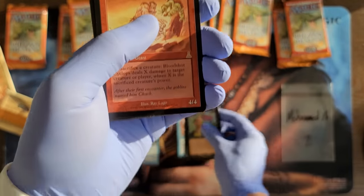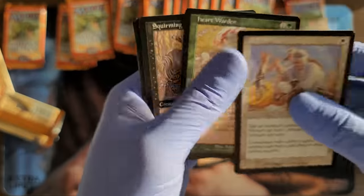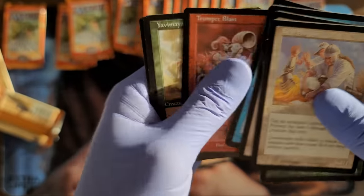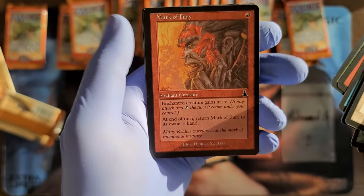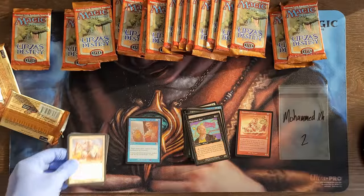Give him a foil. We'll slap him on his butt and send him on his way. Let's see what we got. Heart Warden. Skirmisher. King. Fatigue. Blast. Yavimaya Elder. Mark of Fury. Another one bites the dust.